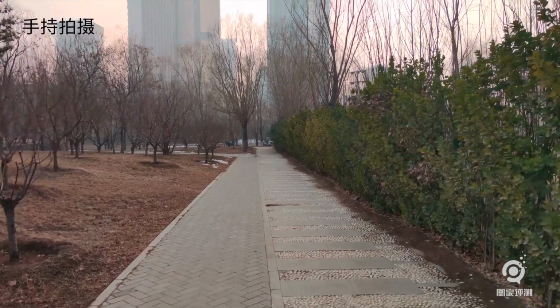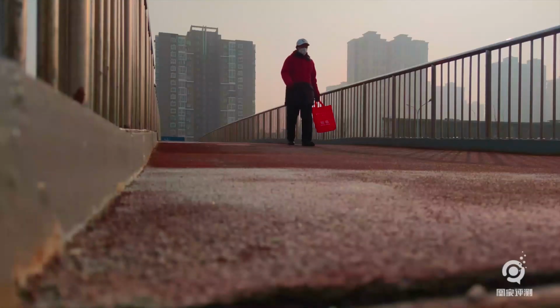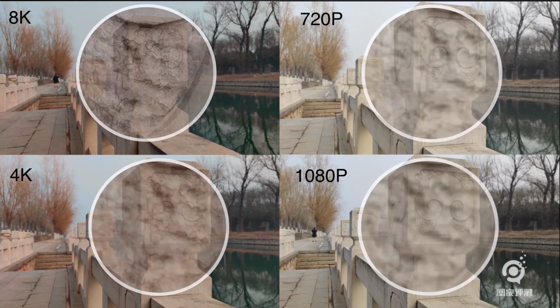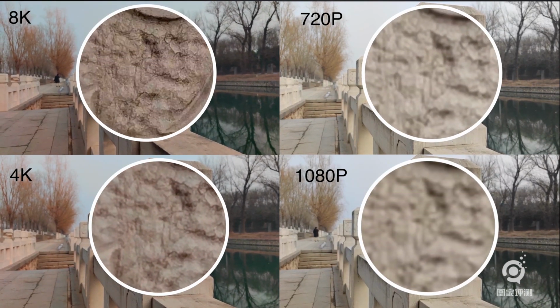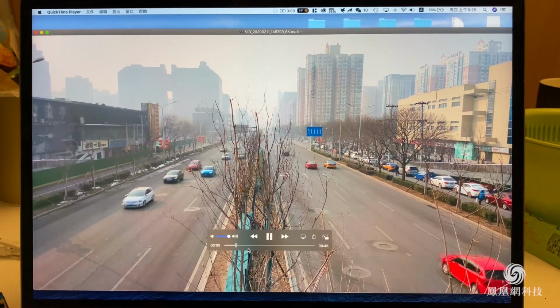Mi 10 Pro supports 8K video recording, but it doesn't come with any stabilization for this resolution, so it's impossible to use that in handheld mode. But when we look at the resolution solely, it's awesome. But I gotta warn you, you really need a good computer to process the 8K video footage. I cannot even view that on my 16-inch MacBook Pro. Of course, I will upload the original footage of that.